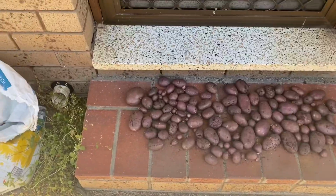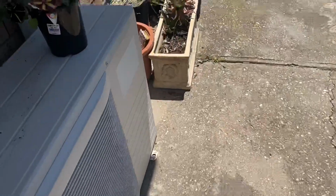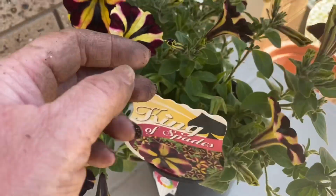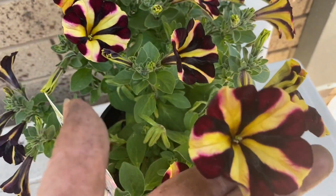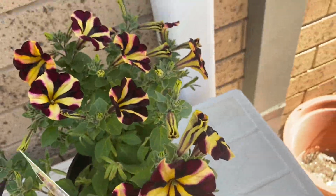So alrighty. Well, let's get Groff to sign off. Oh, have a look at these, they're petunias. They're King of Spades petunias. They remind me of a medieval royal court, like I said before. So I call this plant Royal. His name's Royal.